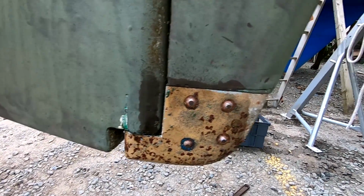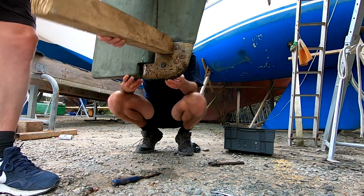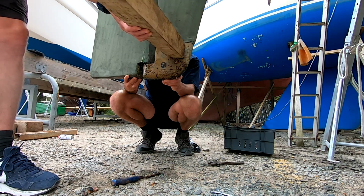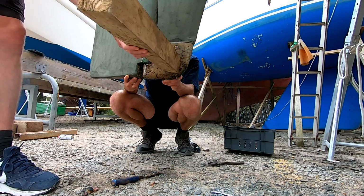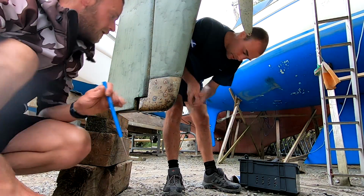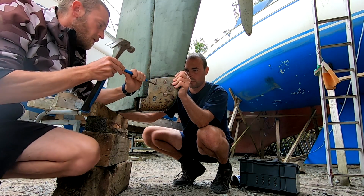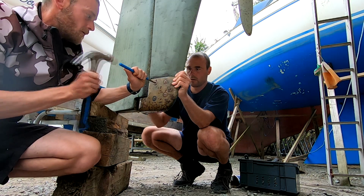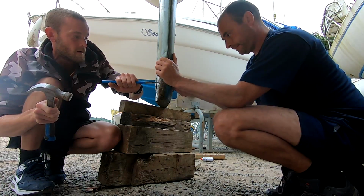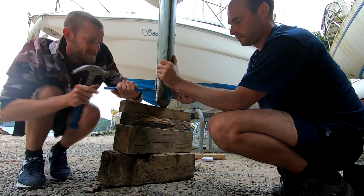Let's see if they tap out. We're going to put a block of wood on there and see if it taps out. Okay, try tapping another one then. I'll tap this one through. Yeah, it's coming. Yep. Yeah, that's easy, that one. Right, I'm going to push one out, okay? Yep. We got the bolts. Yeah. Easy so far. Don't say that.